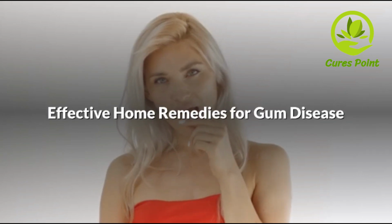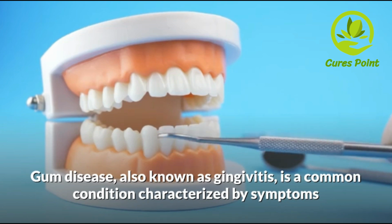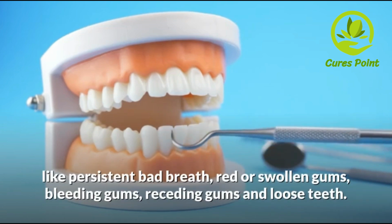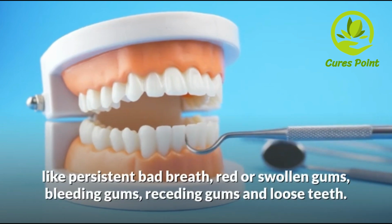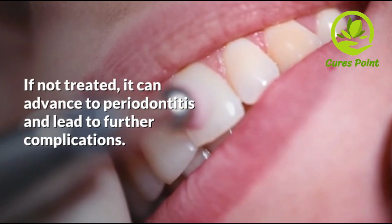Effective home remedies for gum disease. Gum disease, also known as gingivitis, is a common condition characterized by symptoms like persistent bad breath, red or swollen gums, bleeding gums, receding gums, and loose teeth. If not treated, it can advance to periodontitis and lead to further complications.